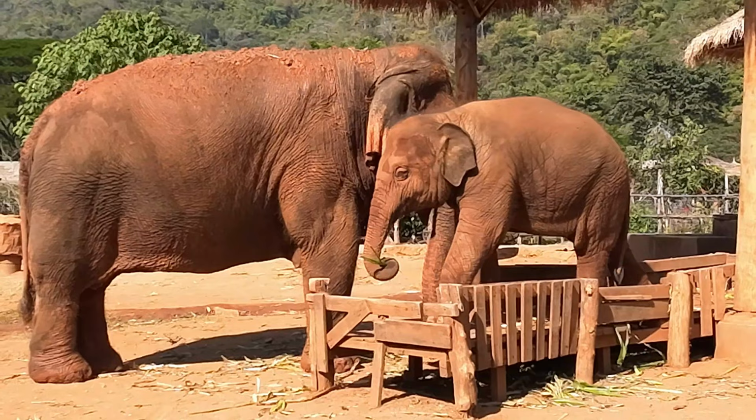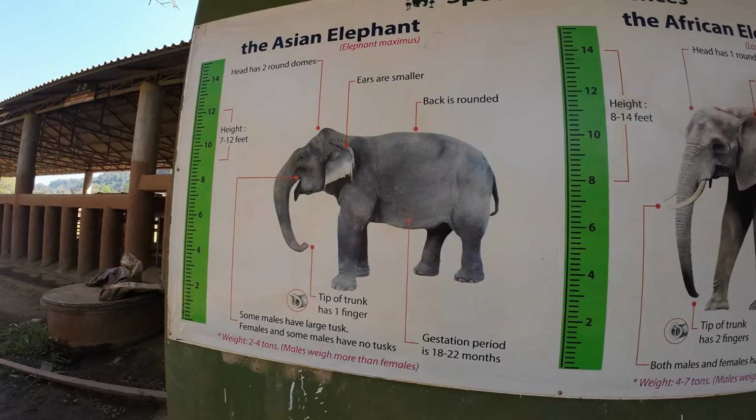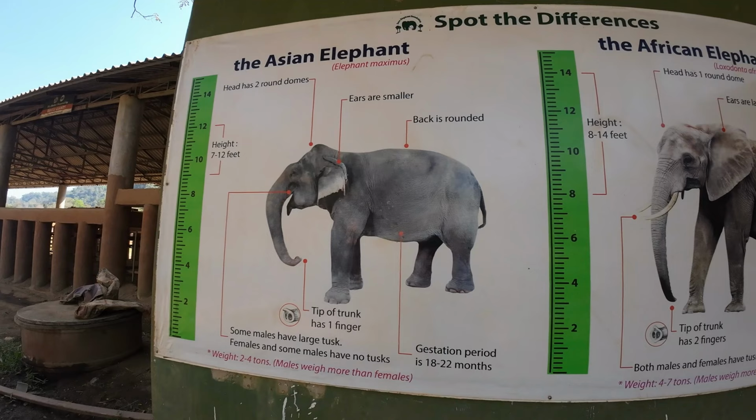Hi baby. At the sanctuary they only have Asian elephants, and actually the Asian elephants are the ones that are in Sri Lanka, in India, in Thailand, everywhere. So this is what they have here, the Asian elephants.